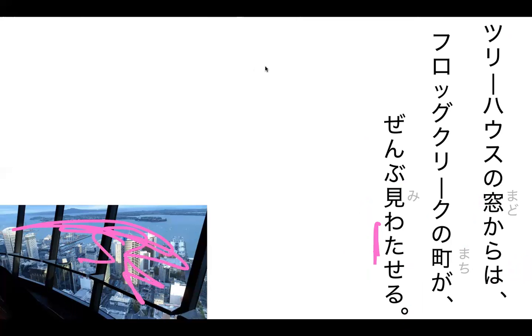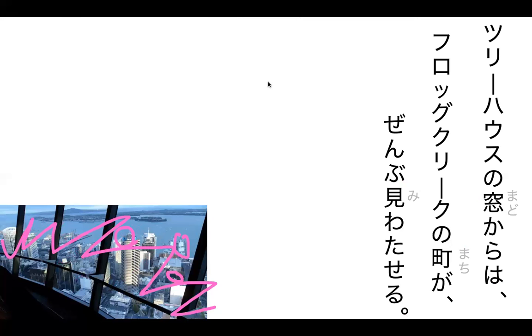So that's why I did this picture, as you're able to see the whole town. You might be specifically looking here or there, like, oh, look, books. But the theoretical ability to see everything exists. So we could pretend Frog Creek is a huge city, and you're looking out from the Space Needle or something. It's from the window. It's looking out.